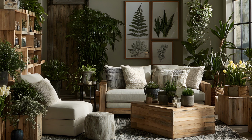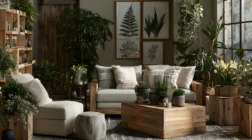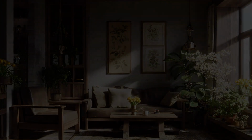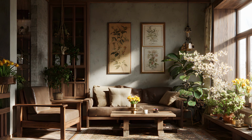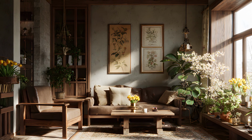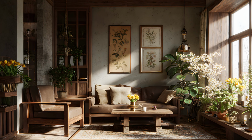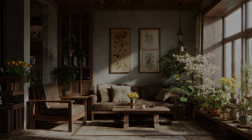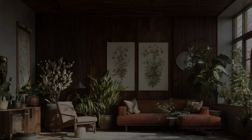You don't need a jungle. Just a few well-chosen pieces. A snake plant in a corner. A fiddle leaf fig by the window. A trailing pothos on a shelf. Their forms add movement. Their greens soften the room's geometry. And their stillness carries calm.